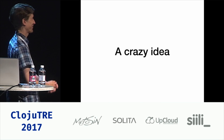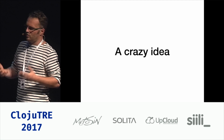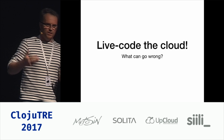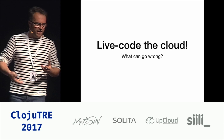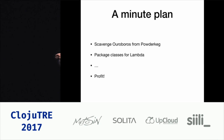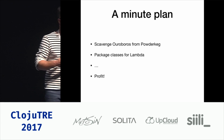So we have an idea. We really like the REPL experience, and we wanted to try to bring the REPL experience closer to the code. So the idea is to really try to live code the code, to be able to define at the REPL a function and expose it nearly immediately in the cloud, and have it be redefined and redeployed automatically as you type at the REPL. So this was our goal. Yeah, and we have a very, very detailed plan how we will achieve this. Basically we had no idea where we were going, and somehow we were in uncharted waters.